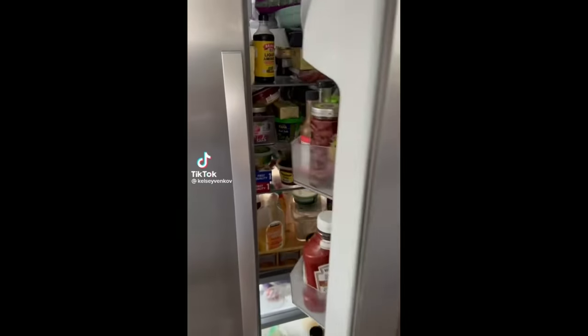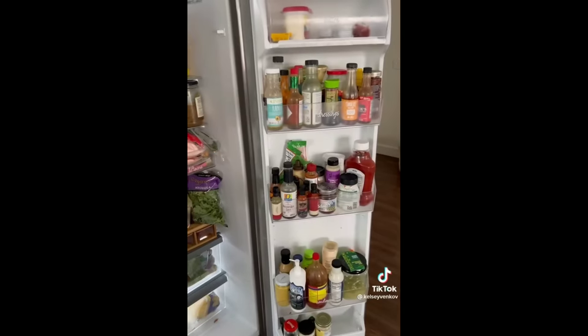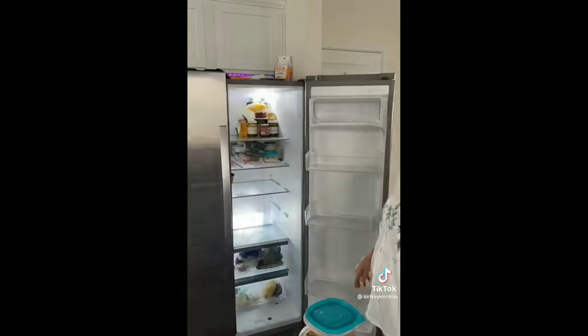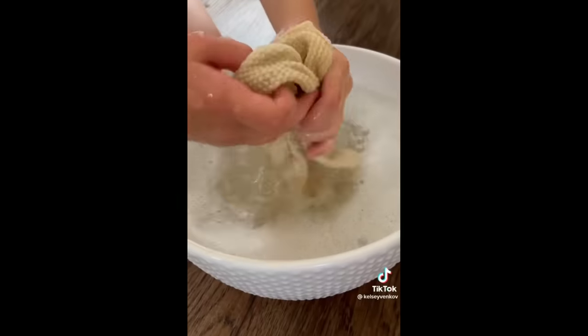I'm going to show you a realistic family of four fridge organization. This is our side-by-side fridge, which I'm not a fan of. I feel like they get cluttered very easily. We started by removing everything first, then we assessed the damage. It was very dirty, so we removed the bins. I washed them off in the backyard, don't judge me.